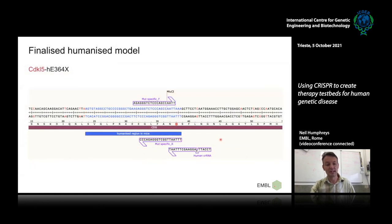Okay, so just to really highlight that, we managed to humanize this area here, which allows you to use this human CRISPR RNA and PAM TGG here on the bottom strand. There is a mismatch because we didn't manage to completely do what we wanted to, but subsequent experiments with cells from these mice show that this human guide RNA does cut at this site. So it allows us to reproduce in the mouse the perfect allele, the problematic allele that this individual had. And then you can use that as a device to develop delivery strategies to try and correct that mutation.